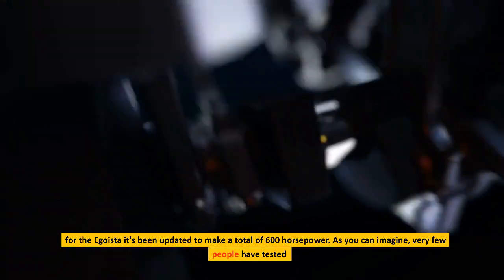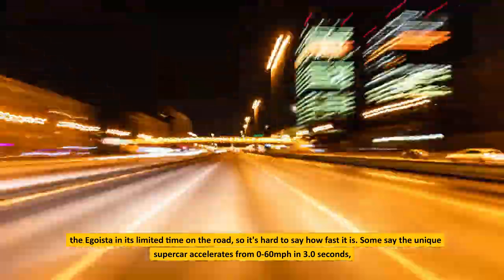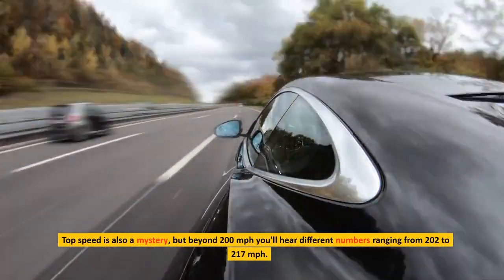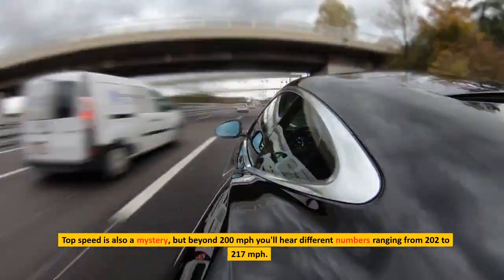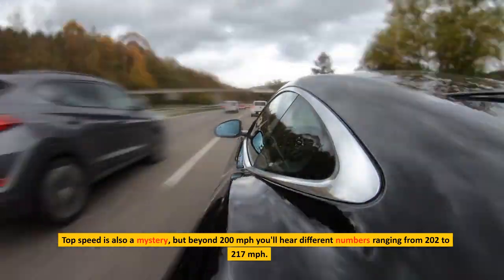As you can imagine, very few people have tested the Egoista in its limited time on the road, so it's hard to say how fast it is. Some say the unique supercar accelerates from 0-60 miles per hour in 3.0 seconds, while others claim sprint times drop to 2.4 seconds or even 2.1 seconds. Numbers that are true when you ignore the aerodynamics of the Egoista. Top speed is also a mystery, but beyond 200 miles per hour you'll hear different numbers, ranging from 202 to 217 miles per hour.